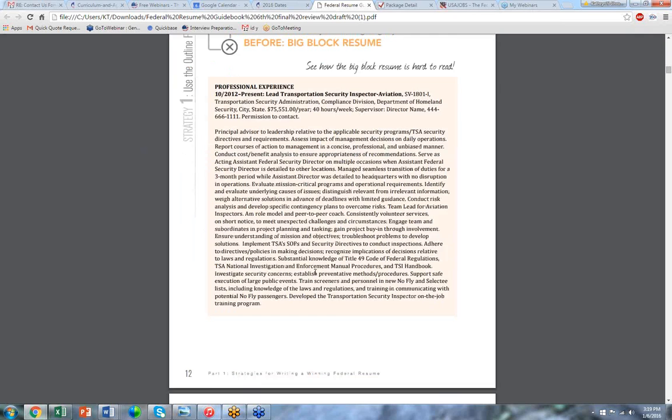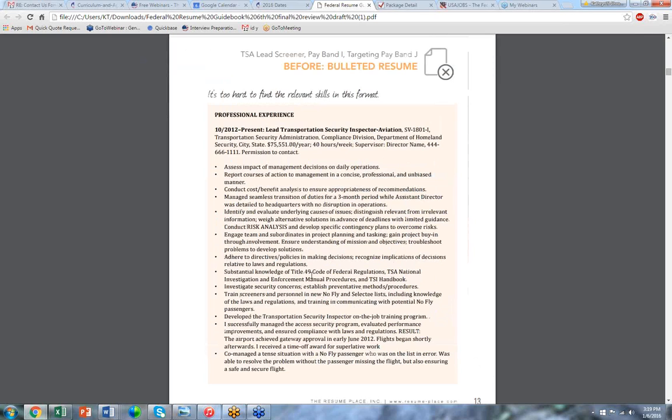Okay, here's another bad resume. These are long lists of bullets. Everybody in my class yesterday had bullet resumes. This is terrible. You can't read this. You can't see the skills, keywords, accomplishments. It is totally a laundry list, and it's awful.